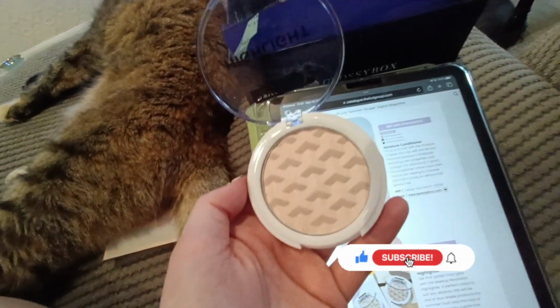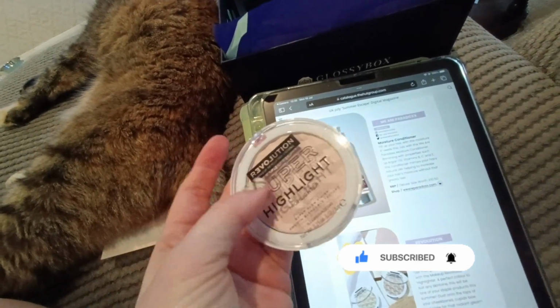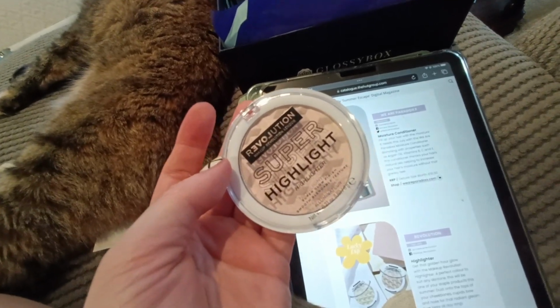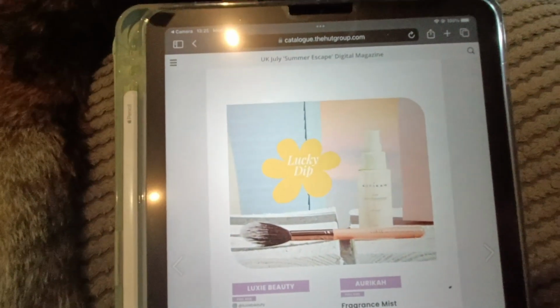Anyway, yeah, this is what the highlighter looks like. It's cute. I'm hoping if I maybe layer it up a bit, that it will actually be super shimmery like it claims to be. Okay, yep, product 2, possibly 3. Not too bad. Okay, we've got another lucky dip.